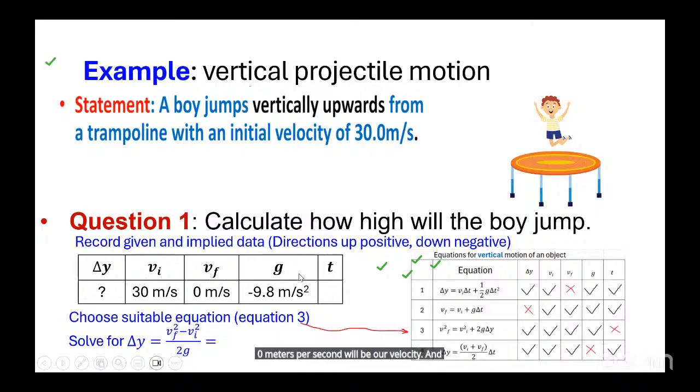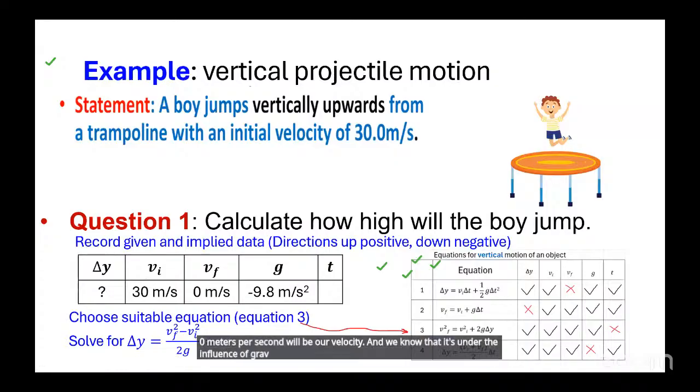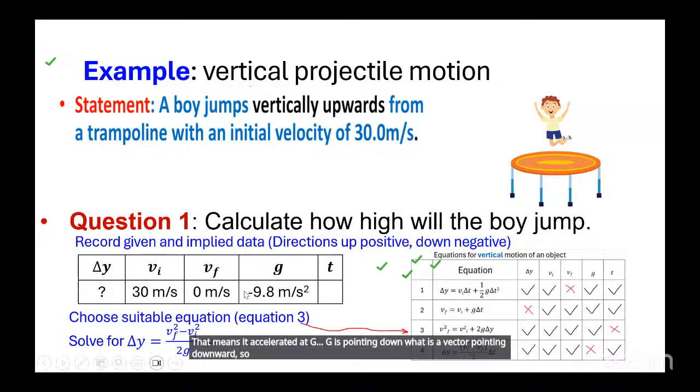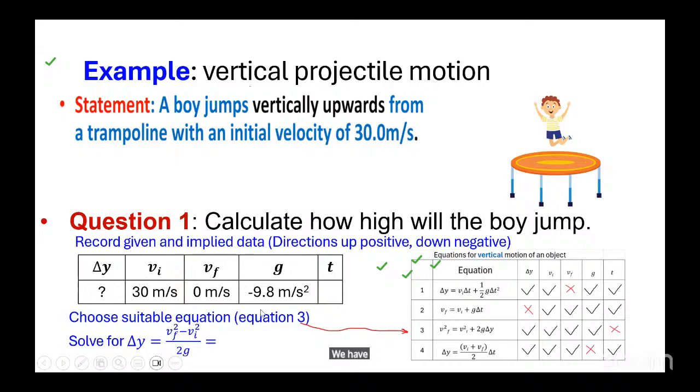And we know that it is under the influence of gravitational force. That means it accelerates at g. g is a vector pointing downwards, so that's why we make it negative there. We have 1, 2, 3 quantities. Then we can solve for the 4th one.